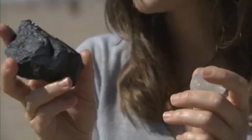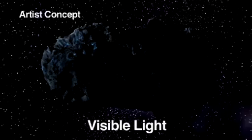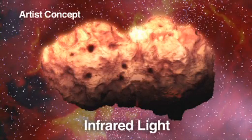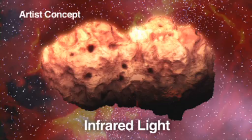In visible light, an object that's small and shiny reflects the same amount of sunlight as an asteroid that's big and dark. But when we look with an infrared telescope, we're seeing heat that's emitted from more sides of the asteroid, so we get a much better true measurement of the object's size. And this is important because it allows us to tell whether or not we're dealing with an object that's this big or an object that's this big.